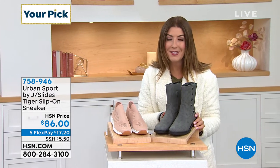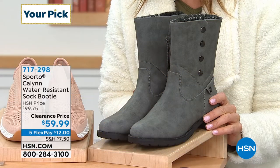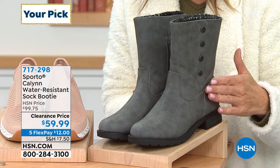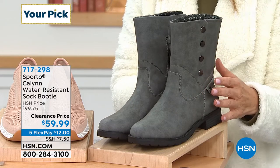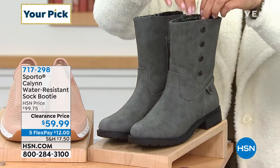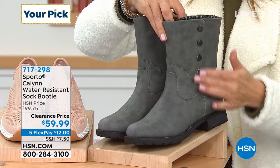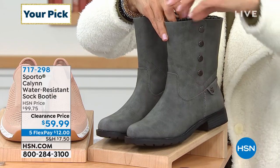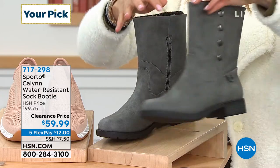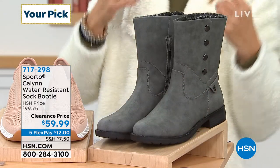And are you ready for this? I've got a little clearance special from Sporto. Oh yeah, get ready for winter. These are water resistant boots. They're gonna keep your feet warm. They're gonna keep your feet dry. They've got the cute little kind of built-in sock-like lining. They've got the adorable little studs on the outside. They've got a zipper on the inside. It's done in a beautiful faux micro suede, and they're $40 off.